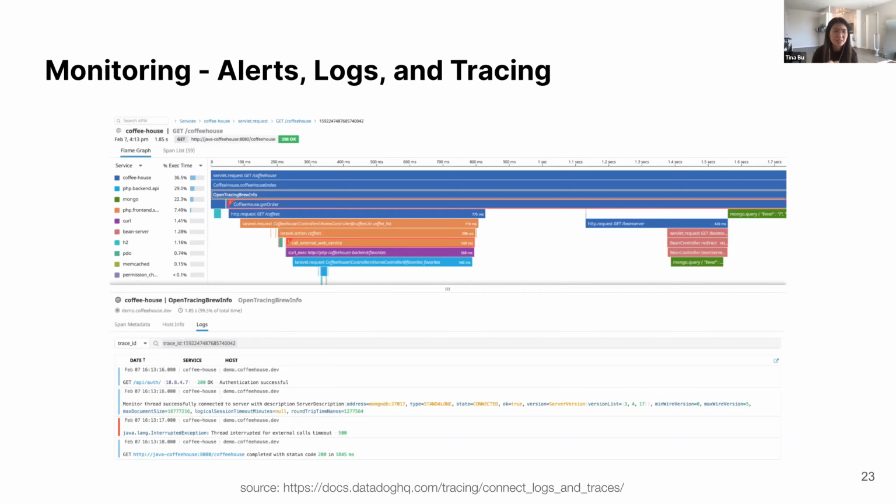And here at KT, we use Datadog for this monitoring. Some of your companies may use ELK or Prometheus. It doesn't really matter which tool you use. These are just some things that we think are pretty important to look at.